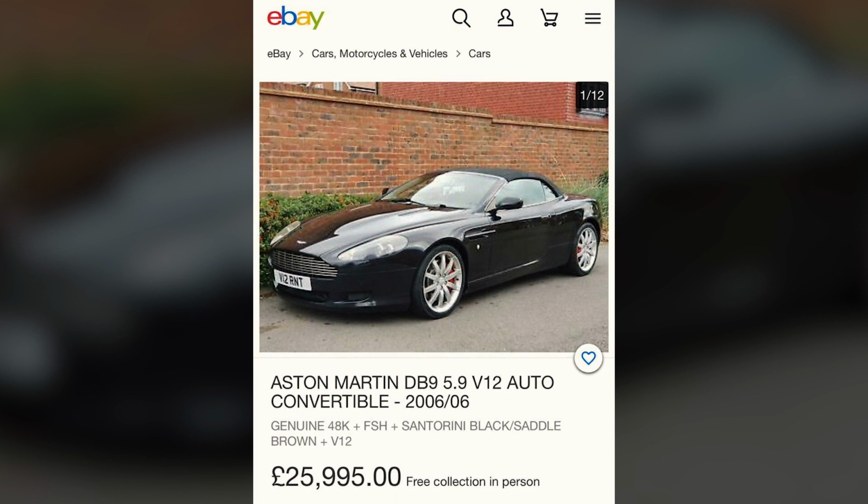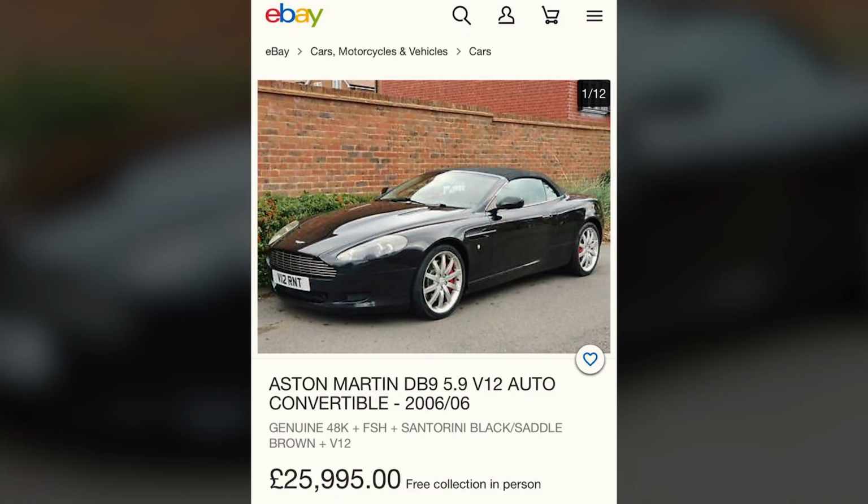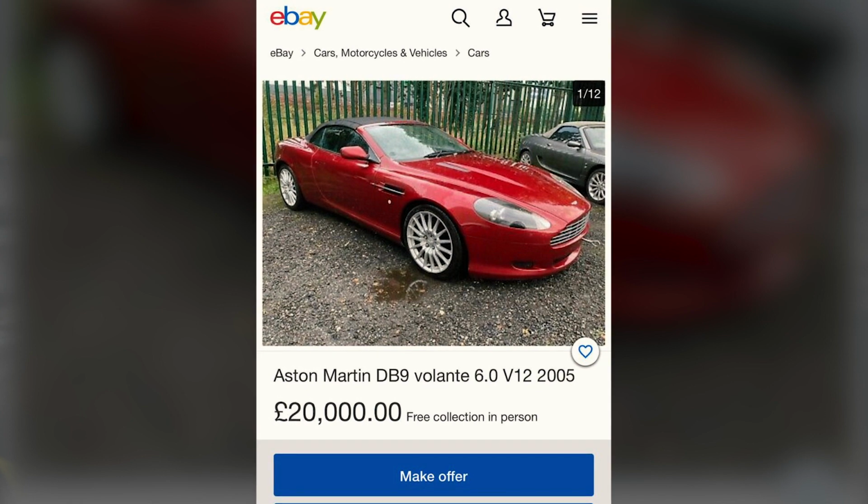If we just have another look at a different car on eBay, here you can see a DB9 Volante up at 26k. Now the advert for this DB9, which is advertised at 20k or make an offer, says all silly offers will be ignored. If we look at the likely rebuild costs that I just ran through earlier and strike an average, let's say that this DB9 is going to cost 12k to repair.